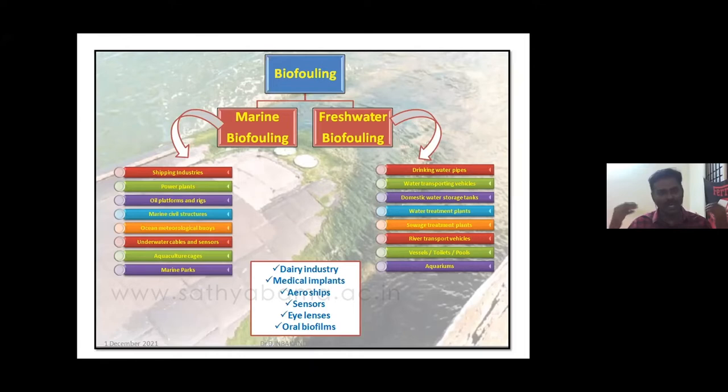Nuclear power plants and thermal power plants are definitely situated near a water source, particularly the coastal area, because they use seawater or any water as a secondary coolant. For example, in our Kalpakkam, Madras Atomic Power Station, they use seawater as a secondary coolant, where sodium is the primary coolant, and for some of the coolant they also use deuterium water. But the secondary coolant is seawater.